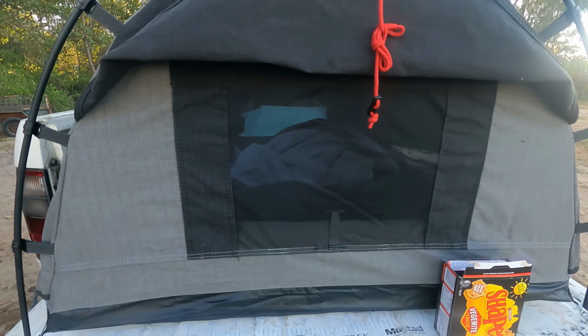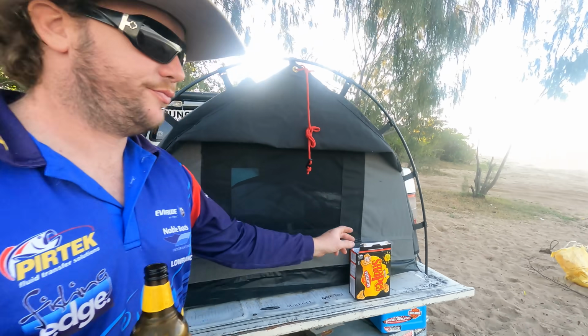Vegemite shapes. Can't go wrong with the Vegemites. It's going to be a fucking good time. Hey, yeah. Kenny B's on his way. He should be here soon. But yeah, we'll get this fire cracking.